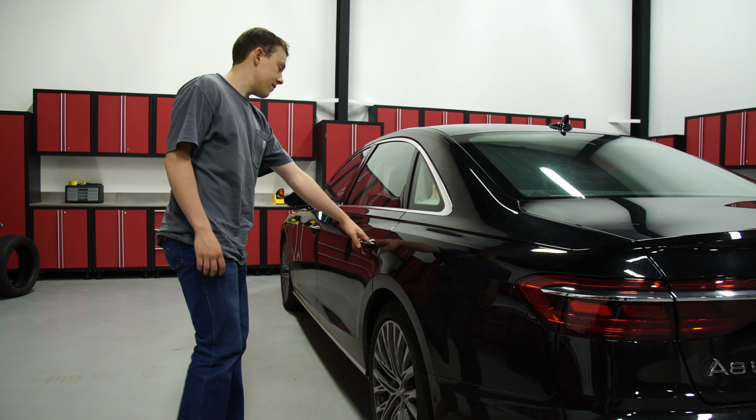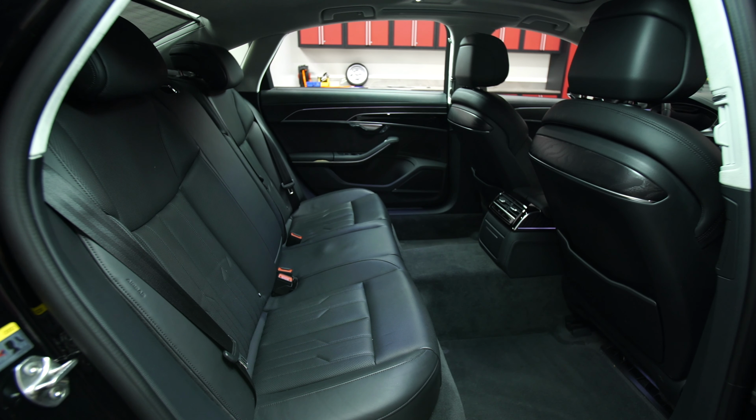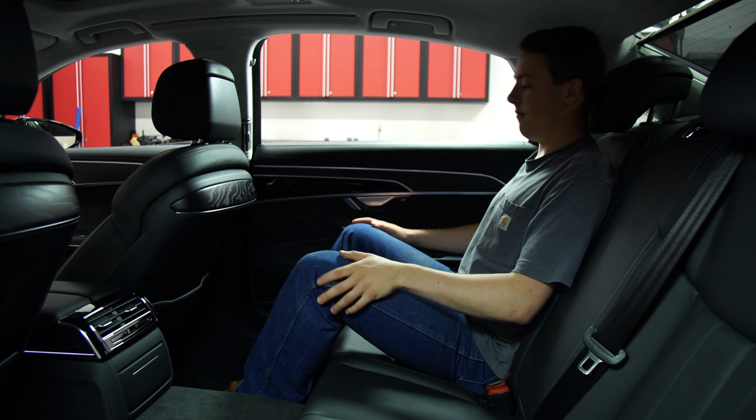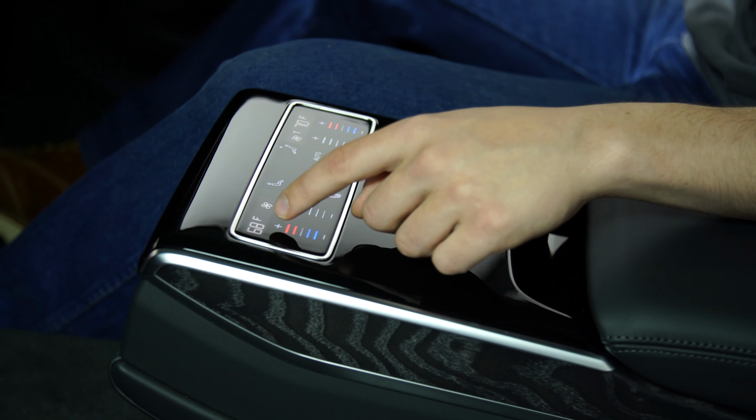It's easier to get in and out of the rear seats than the fronts, thanks to gigantic door openings. These limo-like seats are supremely comfortable, and there's plenty of headroom and tons of legroom for occupants to stretch out. Rear passengers also get their own climate controls.